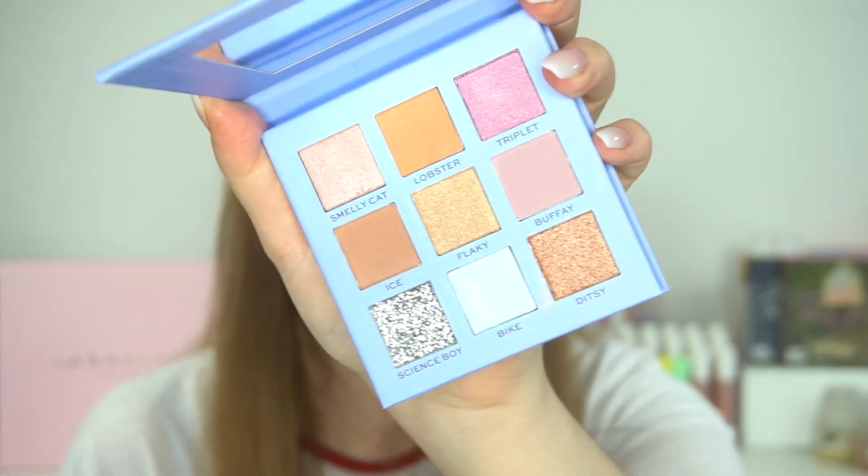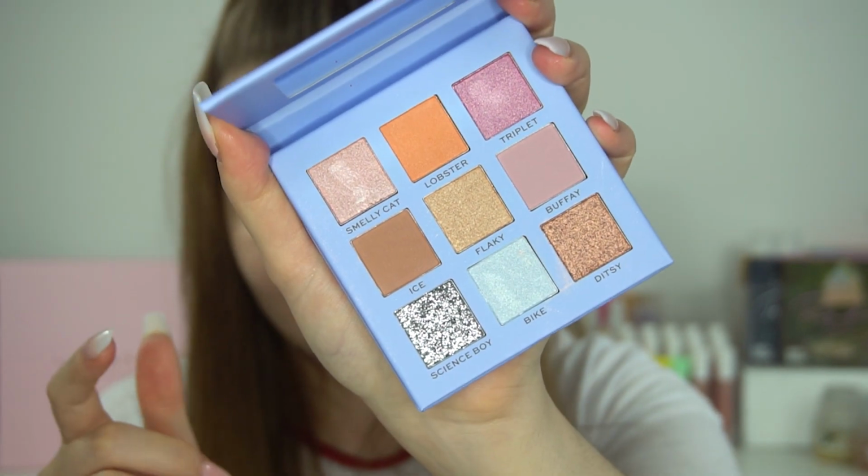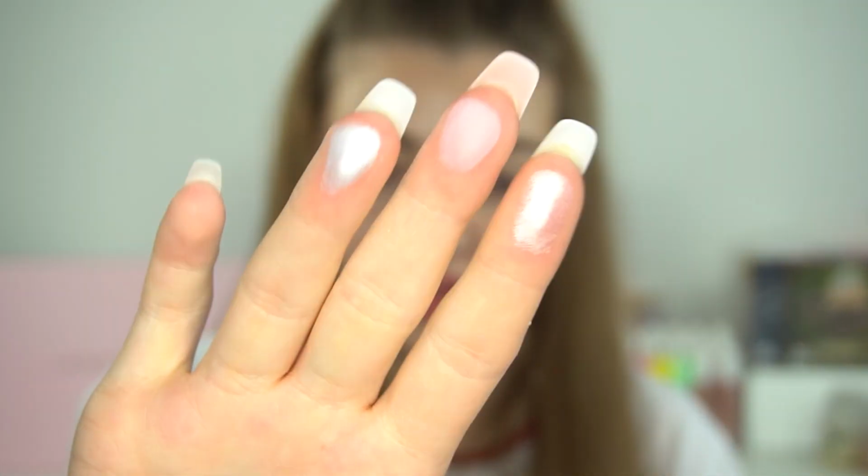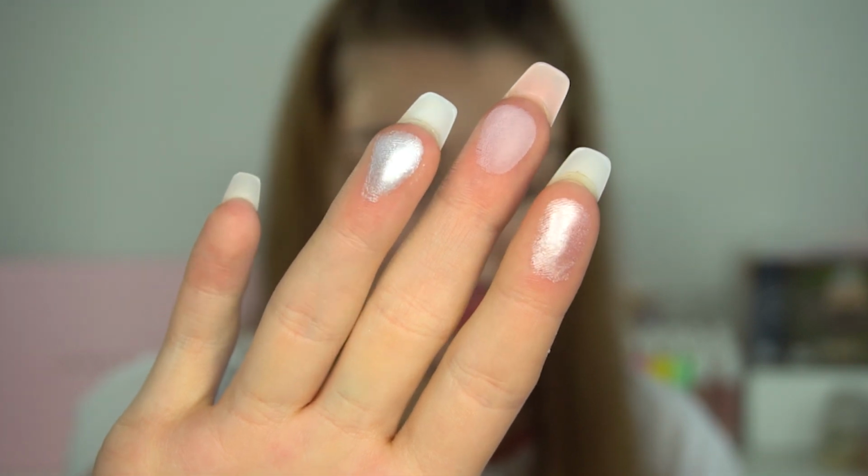This is Phoebe's palette. This does have a pressed glitter in, I think. It must be. Really cute. I really like how they've taken some of the names. Ooh. This is more quite light. So really nice. I do love how they have the names on it, and it's to do with the characters. So in Phoebe's one, it has Smelly Cat in it, which obviously is huge. And then it has Science Boy, Bike, Buffay, Triplets. I love it. I actually live for it.